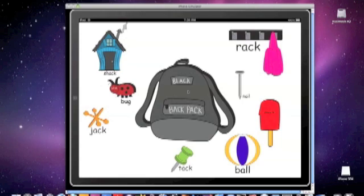Once again, the target is repeated as they are congratulated for packing the backpack. For the images that are not ACK words, the image bounces back to its original position.